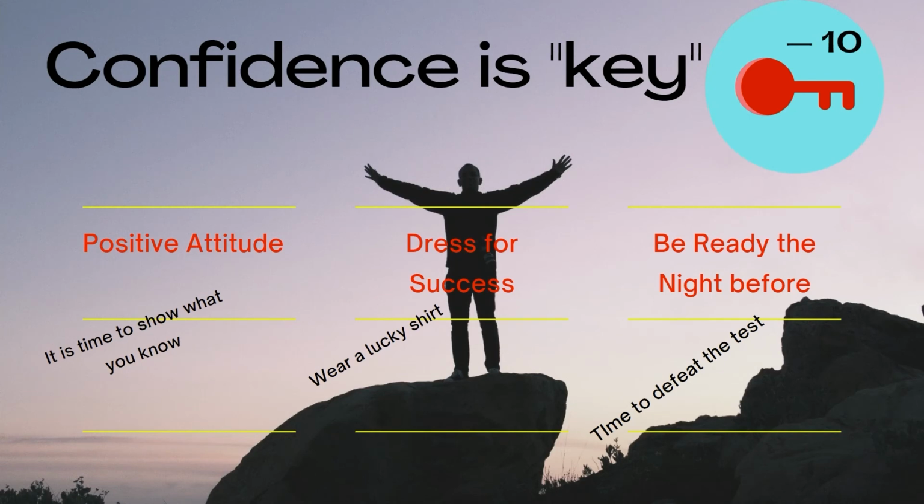Tip number 10, and the final tip, is confidence is key. So you've already prepared for the test. You already know your strengths and weaknesses, hopefully, by this point. Have a positive attitude. Walk into the test like you never have to take this test again. Walk in, wear something nice. You don't have to wear a tuxedo or a prom dress or anything, but don't also wear your pajamas. You want to come in, maybe wear your favorite concert t-shirt or something that makes you feel good.